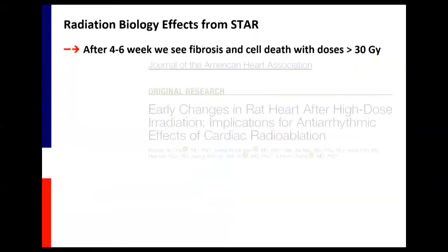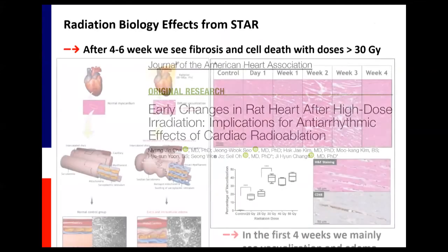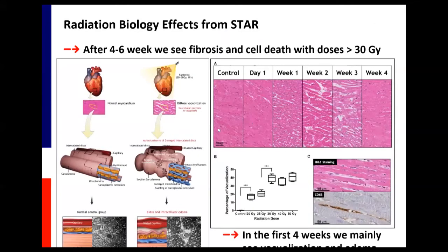So we know fibrosis with doses over 30 gray, and there was this really nice group in Korea that published that, and you did also pinch that earlier. So basically, we have some swelling here. We have vacuolization from intermediate doses between 20 and 30 gray, basically. So we have this swelling, and this might be the case that in a damaged heart, you can see an immediate effect. Actually, there are reports on effects on the same day, which is, for radiation oncology, very, very strange to see, a same day effect.